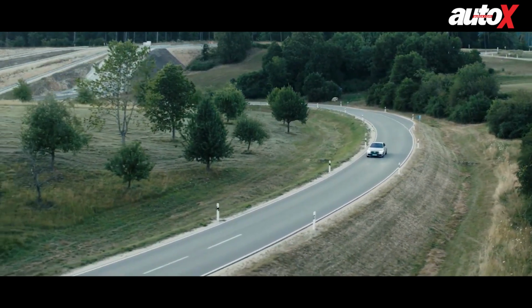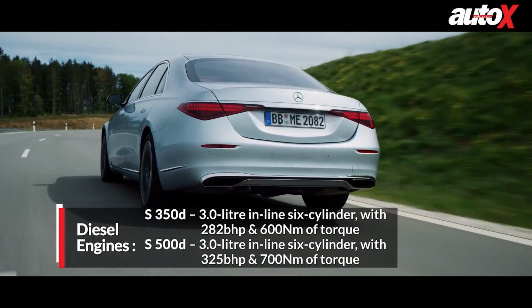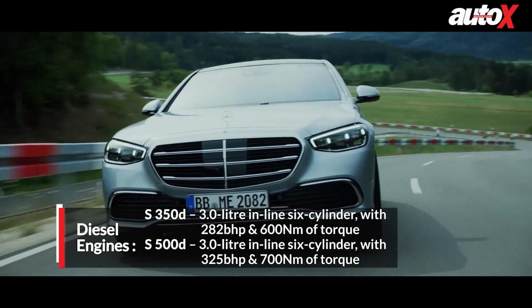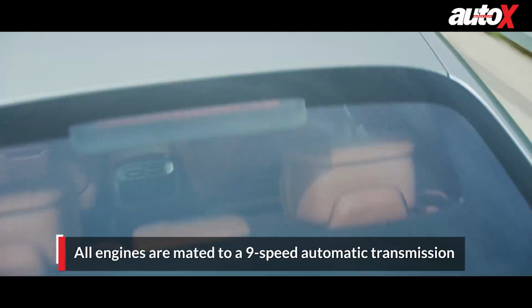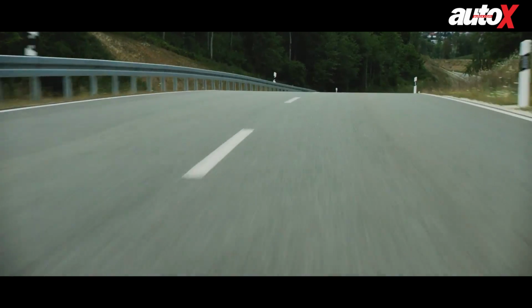The S-Class will now be on sale in 2 diesel variants, S350D and S400D, pushing out 282 bhp and 600 Nm, and 325.4 bhp and 700 Nm. All variants of the new S-Class will also continue to be paired with the 9-speed automatic transmission.